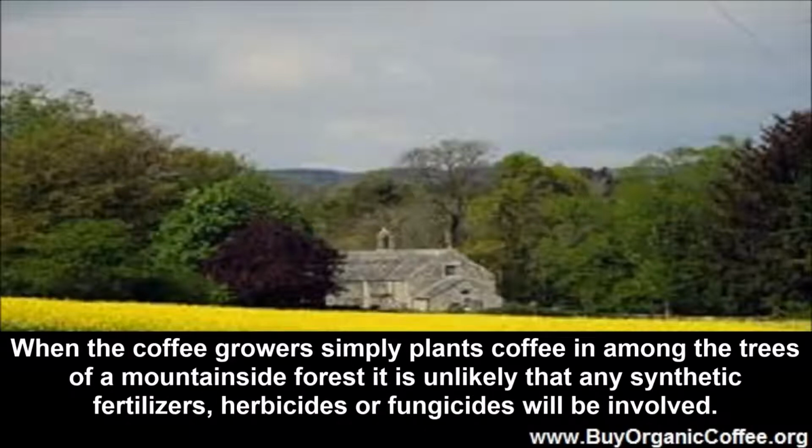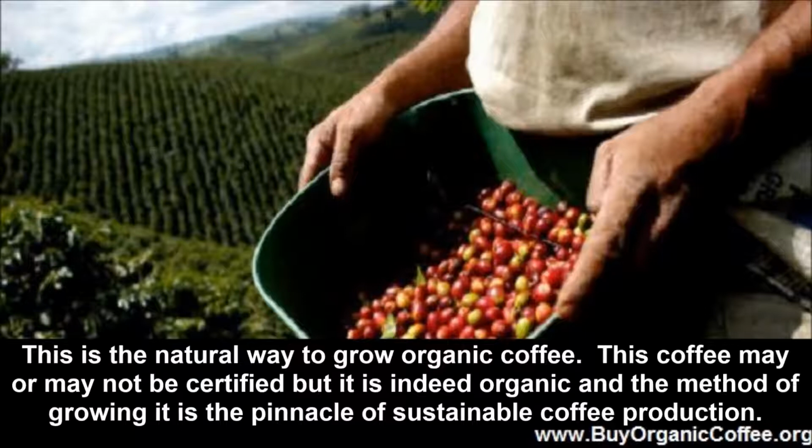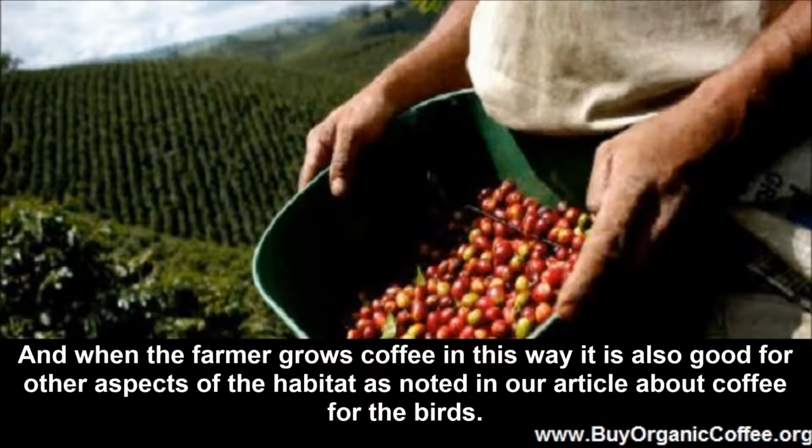When the coffee grower simply plants coffee in among the trees of a mountainside forest, it is unlikely that any synthetic fertilizers, herbicides, or fungicides will be involved. This is the natural way to grow organic coffee. This coffee may or may not be certified, but it is indeed organic, and the method of growing it is the pinnacle of sustainable coffee production. And when the farmer grows coffee in this way, it is also good for other aspects of the habitat, as noted in our article about coffee for the birds.